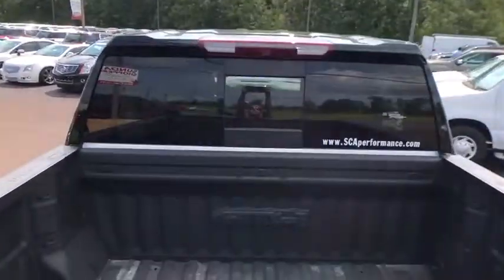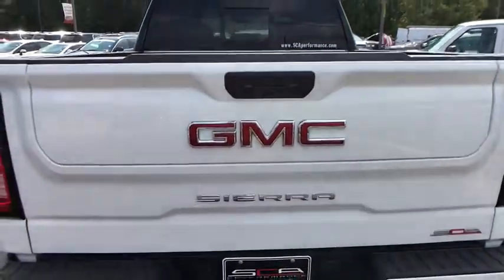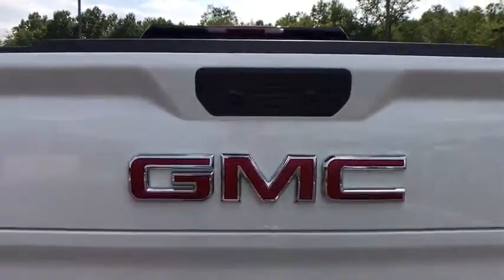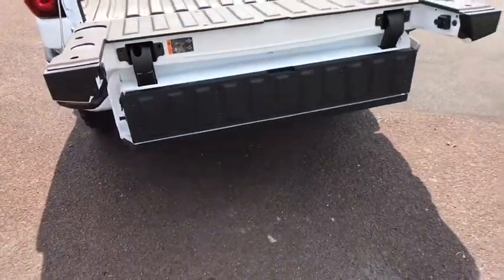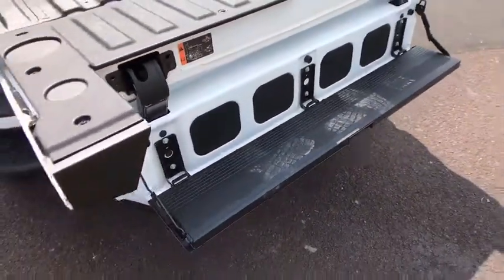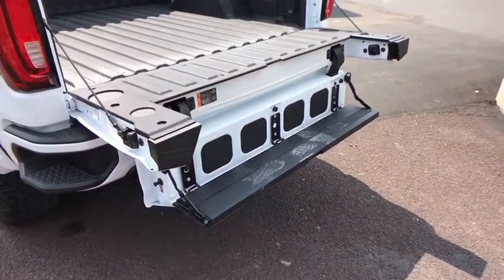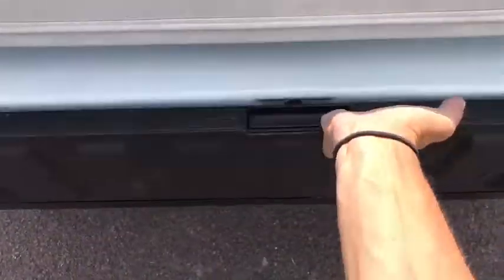Remote engine start, steering wheel audio controls, traction control, power passenger seat, dual airbags, alloy wheels, power steering, four-wheel disc brakes, floor mats, heated front seats, heated steering wheel, trip computer, power door locks, compass, power windows, electronic stability control, rear window defroster, security system, fog lights.